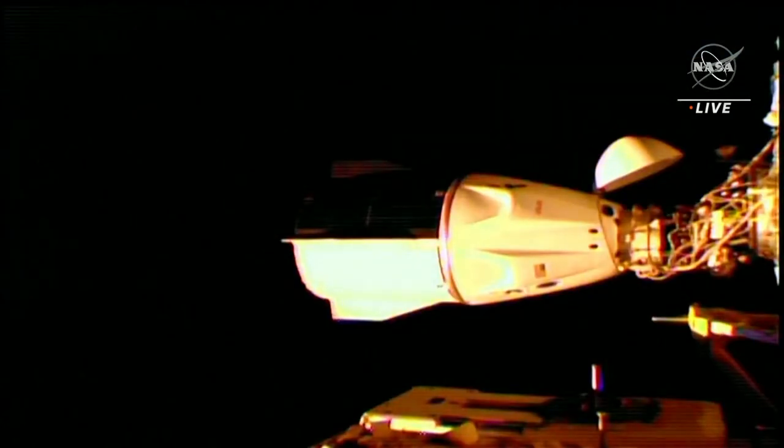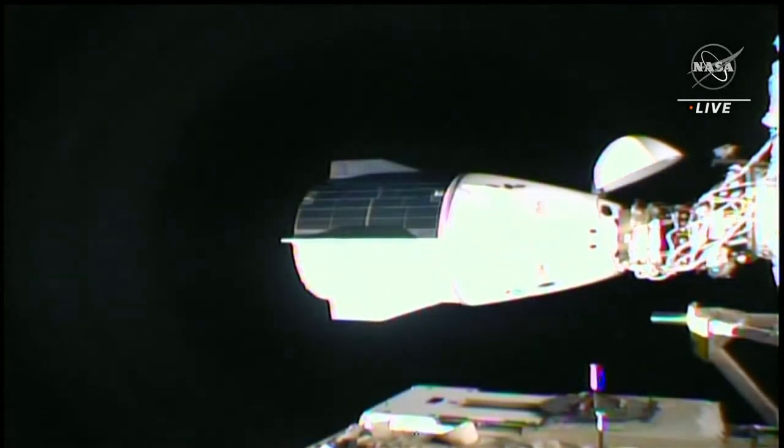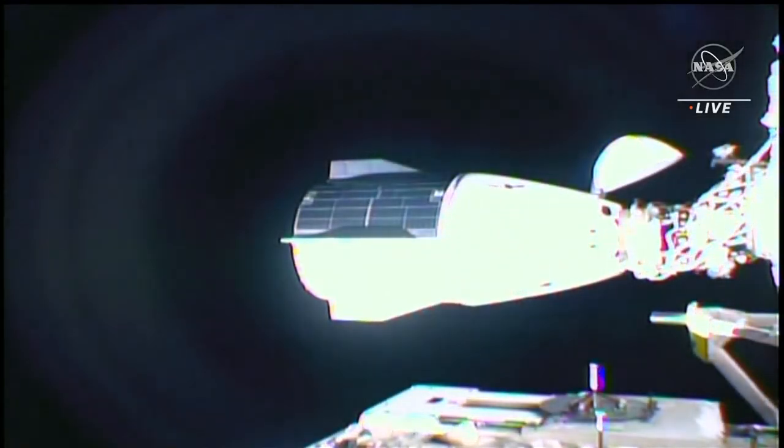Vanda High has completed thermal equalization on the vestibule between Dragon and Station, and the vestibule pressure was brought up to 5 pounds per square inch, where a leak check is currently being performed.